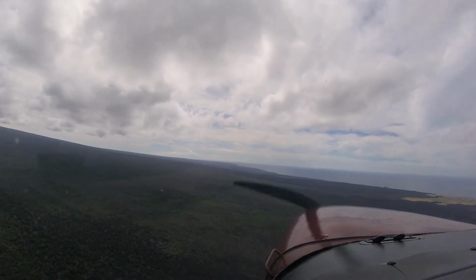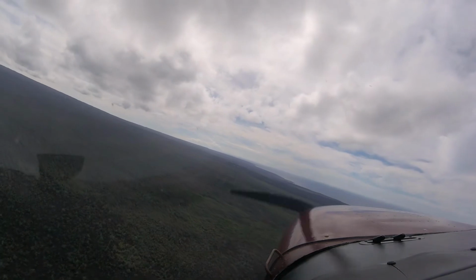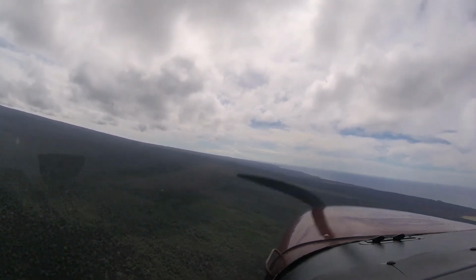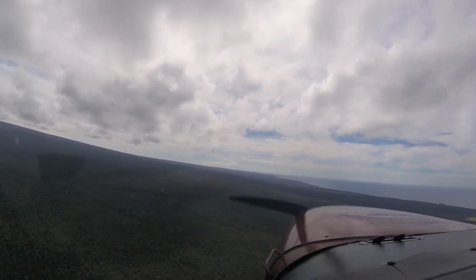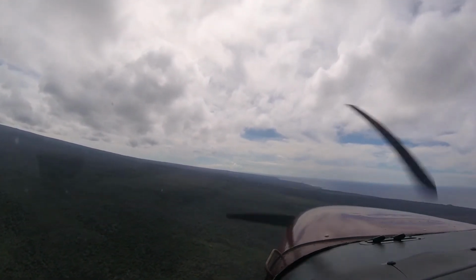So, South Point, come to the left a little bit. We're going to try to shave across the island a little. Maybe let's go up to 2,500, so keep the nose trimmed up a bit. Just going to be going in a giant curve on the island.